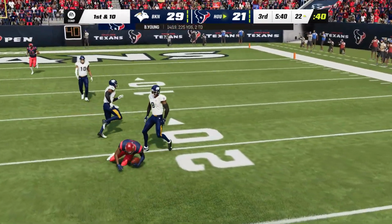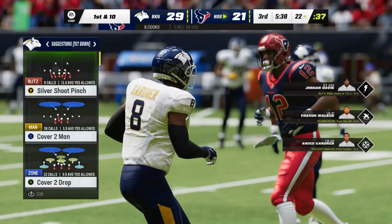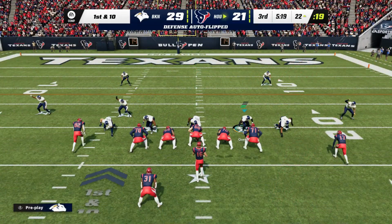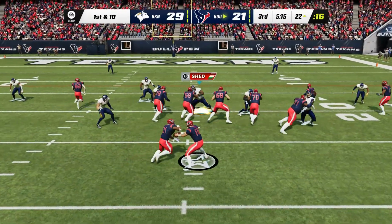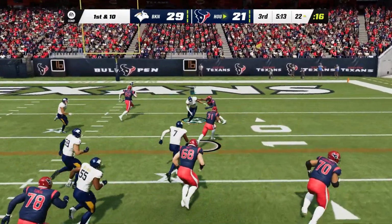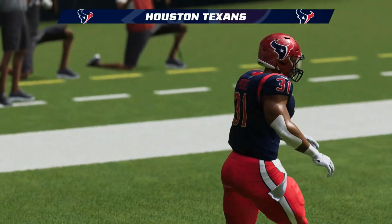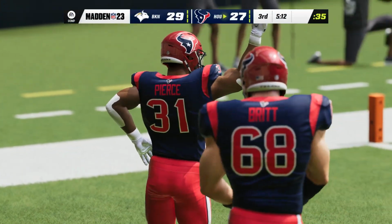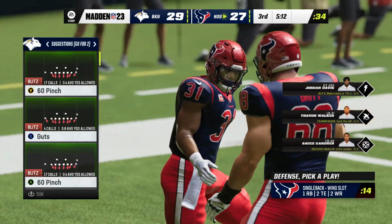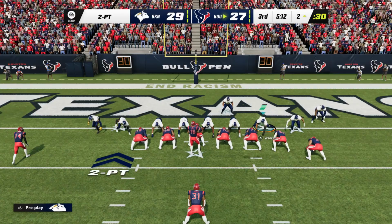And that's complete to Cooks. To the ground with Pierce. And he's in. Touchdown, Houston. Damian Pierce, his second touchdown of the game, 17th on the year. And the Texans are back within a couple of the lead.